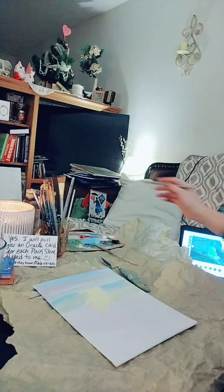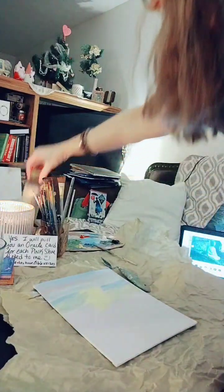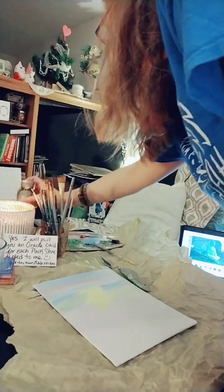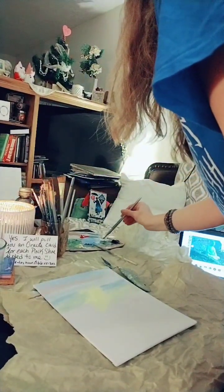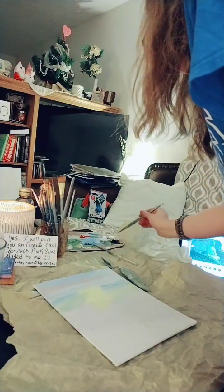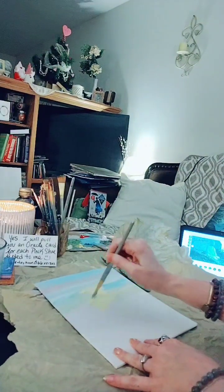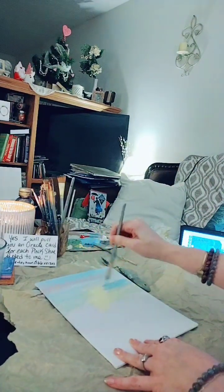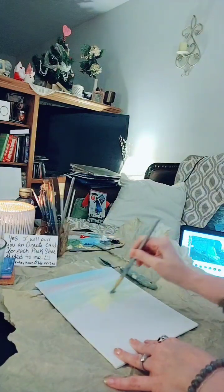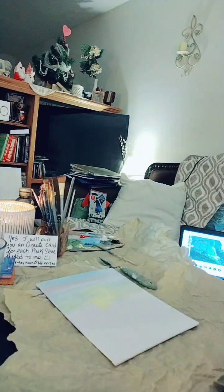Method to this. Oh. Come on, I have to do this now. I might have to go back and do the yellow again. That's okay. Let me check.